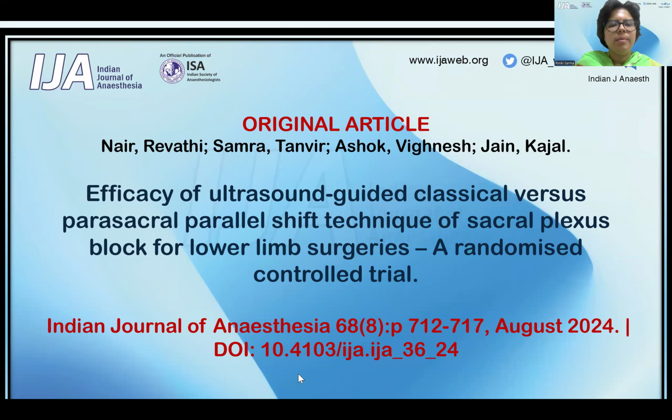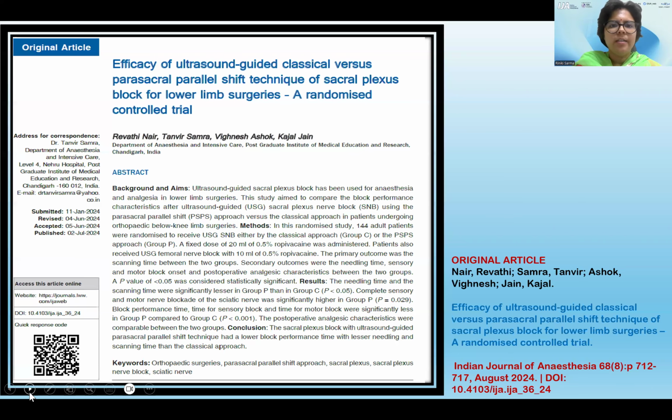I, Dr. Riniki Sharma, will be presenting an article published in the August 2024 issue of Indian Journal of Anaesthesia. It is titled Efficacy of Ultrasound-Guided Classical versus Parasacral Parallel Shift Technique of Sacral Plexus Block for Lower Limb Surgeries, a randomized controlled trial.